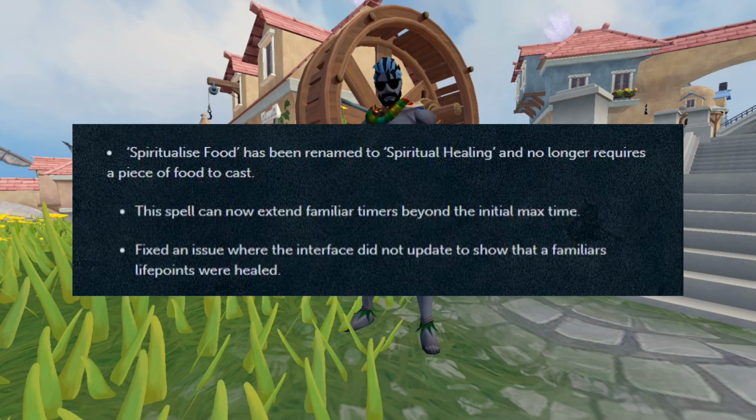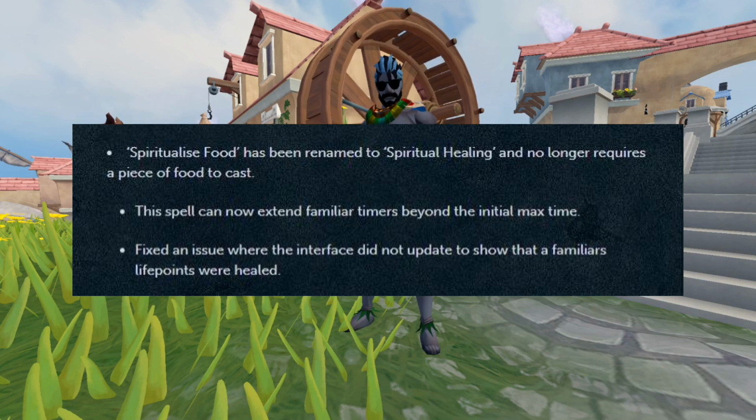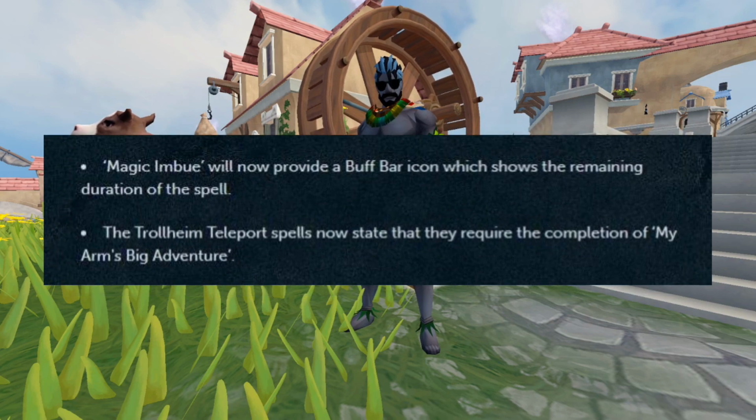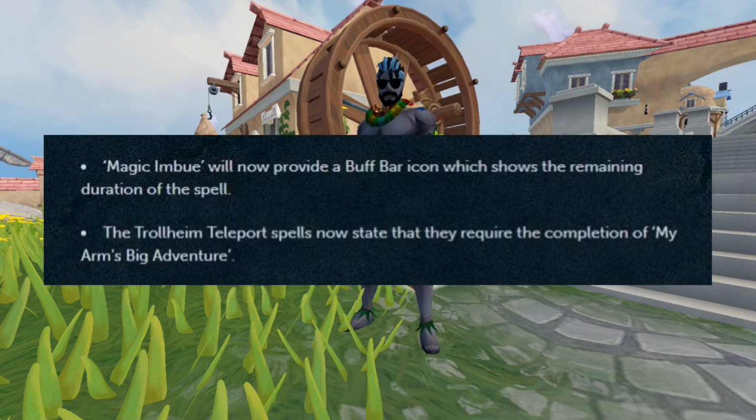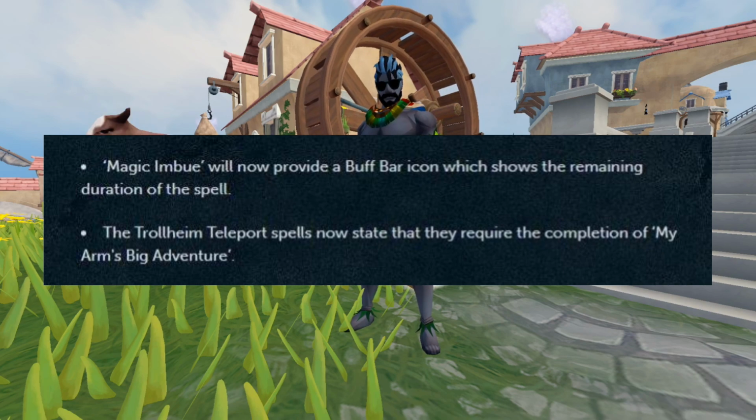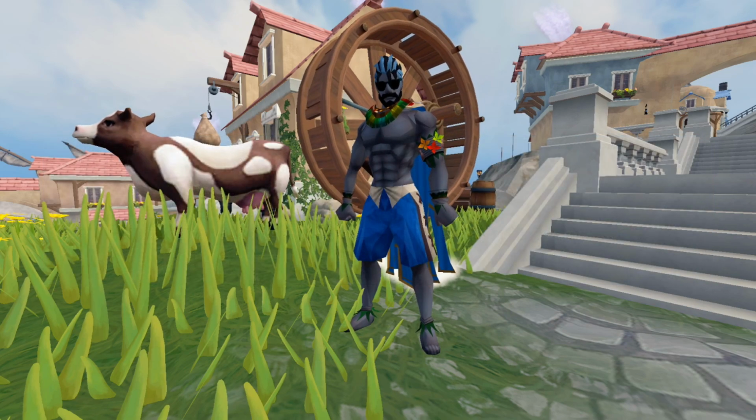The spell will now also extend familiar timers beyond their initial max time, and they fixed an issue where the interface did not update to show the familiar's life points healed. Magic Imbue will now provide a buff bar icon which shows the remaining duration of the spell, and the Trollheim teleport spell now states that it requires the completion of My Arm's Big Adventure. That is it for your main game update.